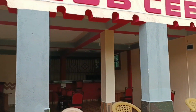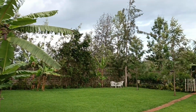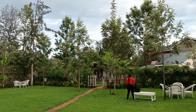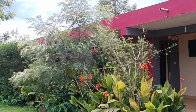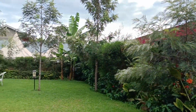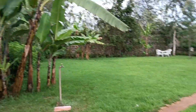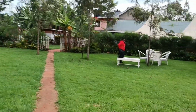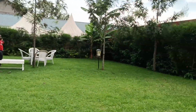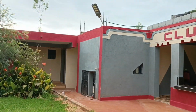This is how it is situated. And my God, look at the field outside the club. I'm telling you, look at that. Look at the chairs. They are so sweet. Look at the flowers. Wow, I love this. I love the green in this place. I love the trees. They're giving such a vibe in here. And I'm telling you, the grass. Wow. You need to come here and just relax, have a nice time. And I'm telling you, you're going to enjoy.